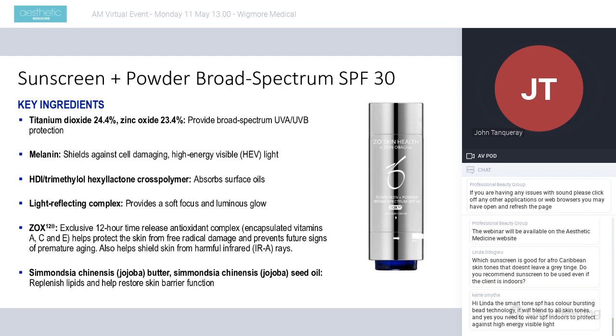Key ingredients, as you can see, quite a high proportion of titanium dioxide, zinc as well. Again, melanin, which is in the other products, and the ZOX12 also.